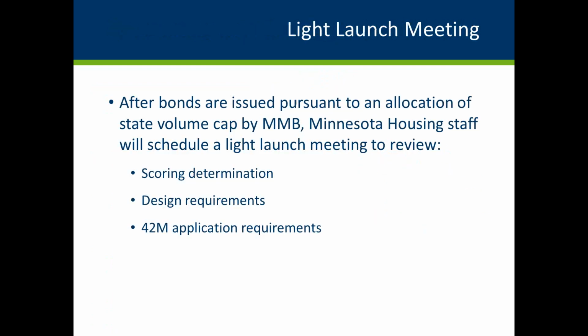So I briefly want to just discuss the launch meeting. We did discuss this briefly before. The launch meeting will be scheduled after the development has received an allocation of bonds from MMB. During the meeting, staff will review design requirements and other 42M application requirements.